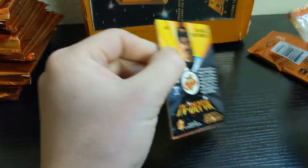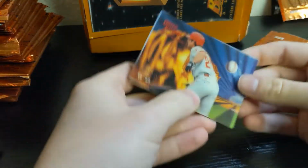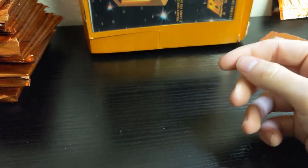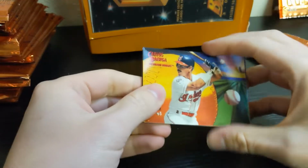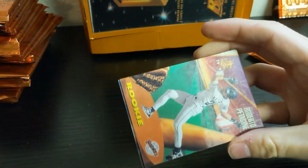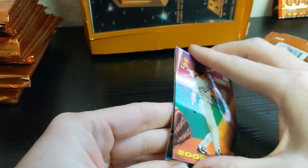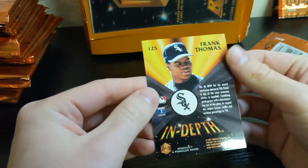Pack number 2. Sean Green. Cecil Fielder. Charles Johnson. Gregg Jefferies. And Rafael Palmeiro, which is a nice player. Carlos Baerga. Brian McRae. Roberto Petagine. Todd Hollandsworth. And the Big Hurt, Frank Thomas. That looks really sharp. A little bit of white on the edge there.